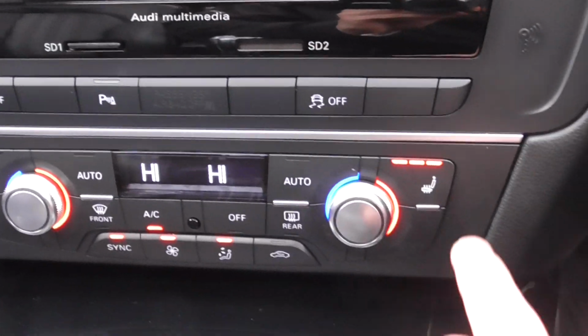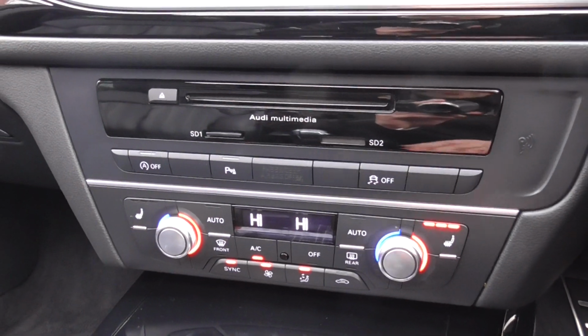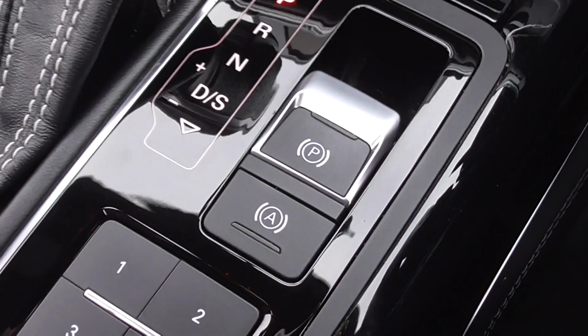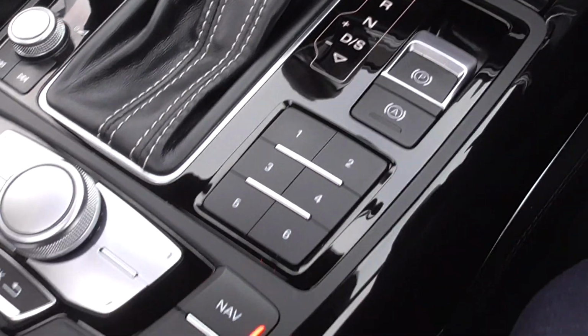As I mentioned before, we've got heated front seats. It's a dual zone climate control, so the passenger can have a different climate to the driver. We've got our electric parking brake, auto hold, so if you're on a hill or if you're in stop-start traffic, auto hold always comes in handy.